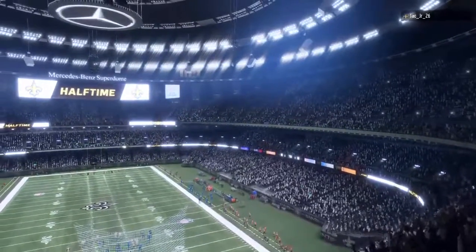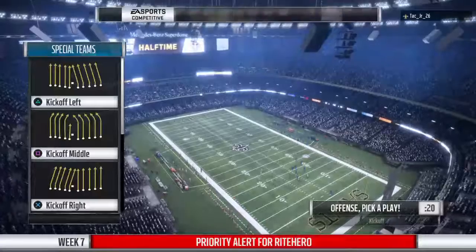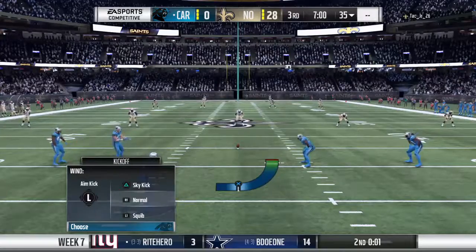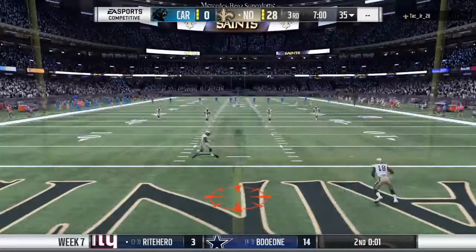So it's halftime here in New Orleans with the Saints out in front. The second half upon us sooner than we bargained for. Week 7, second half. Let's do it. So both teams have their marching orders, and we'll get going again here in quarter number 3.